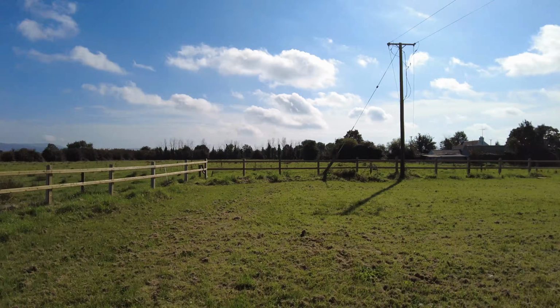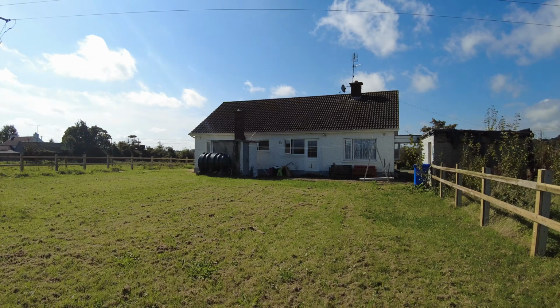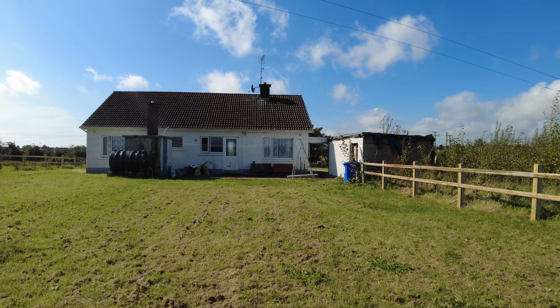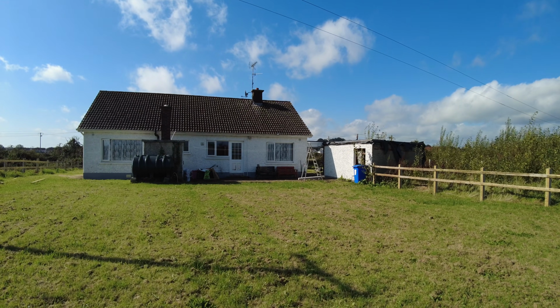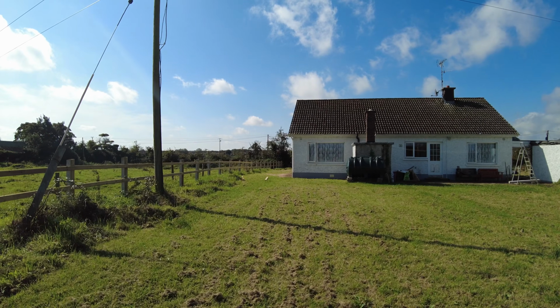Look at the size of the garden. And I'm not even at the back of the site yet. To the right side there is a detached garage. It is in need of repair, but it's there, which is really, really important. And if you're coming from a garage, you'll always want to have a garage where you're going. So you can see there, the sense of space around here is ideal.